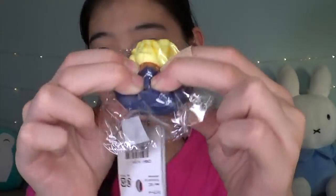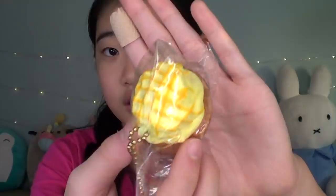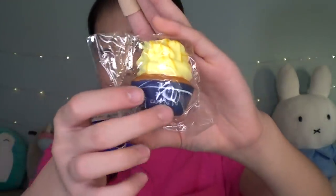There's three more items and some. Okay. This is so adorable. It is a lemon cupcake. Maybe it's a banana cupcake. I'm just gonna squish it. What? It is so slow rising, especially for how small it is. Soft and slow rising, and I don't even know how they did the top part because it looks so realistic, and the shading makes it look even more realistic.